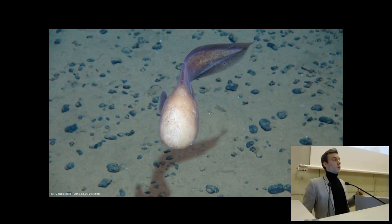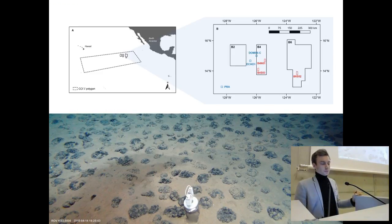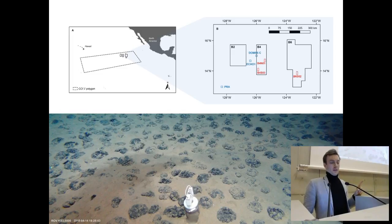So therefore, we went to the Pacific Ocean, somewhere in between Hawaii and Mexico, to visit these nodule fields. We wanted to collect quantitative data on the macrofauna in the area. So we used box corers to take samples in the 3 areas indicated by the red boxes. These areas all represent similar habitat types in terms of environmental variables like granulometry and bathymetry.